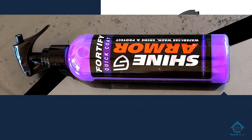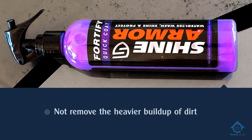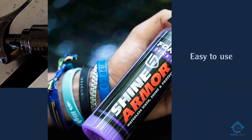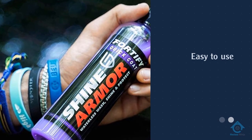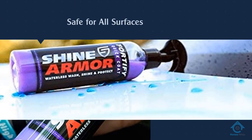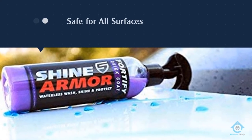The spray can be used on windows, chrome, and plastic parts of your vehicle. It's also recommended for SUVs, motorcycles, RVs, boats, and countertops. Despite its cleaning properties, it will not remove the heavier buildup of dirt, mud, or plant pollen.